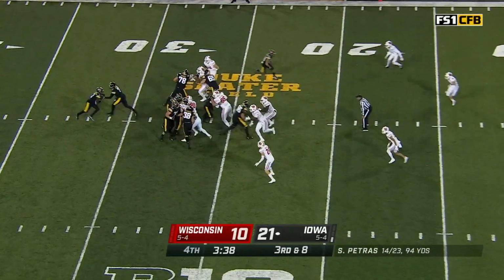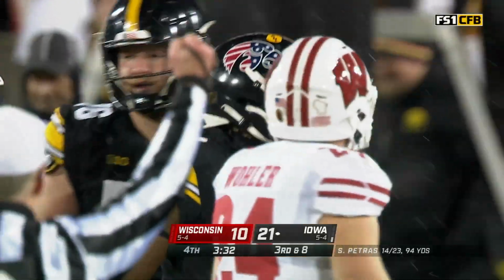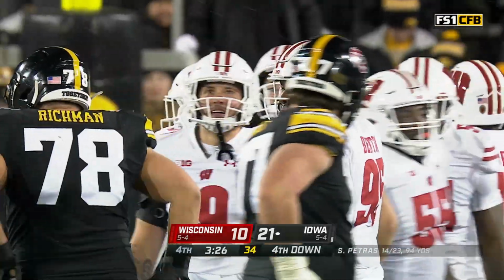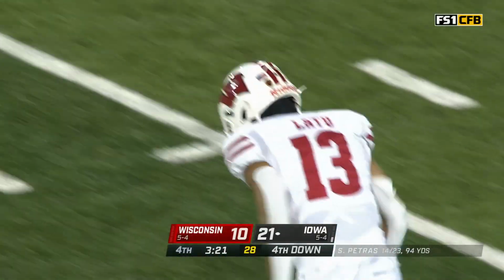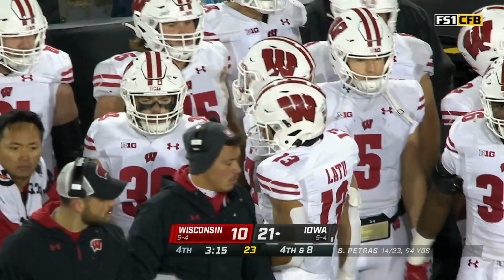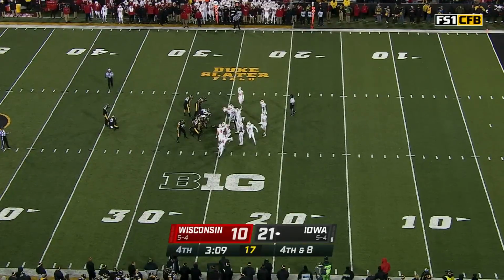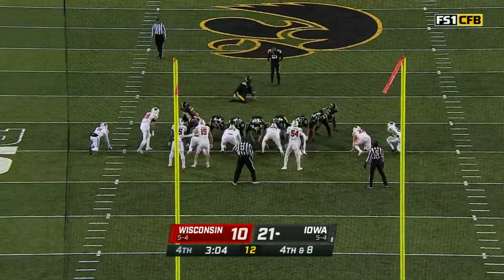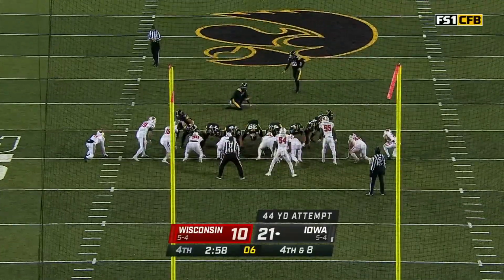Along with a couple of turnovers, they take control of this ball game. And on 3rd and 8, they're content to give it to Johnson again. Latu on the stop. Good job by Hunter Wohler, kind of forcing that play to start. Latu coming in and making a play as well. Drew Stevens from 44 yards out. He was 1 for 2 last week. 12 of 14 on the season.